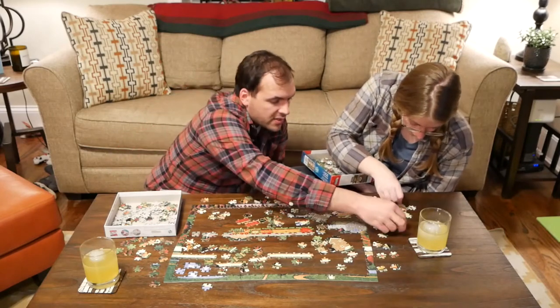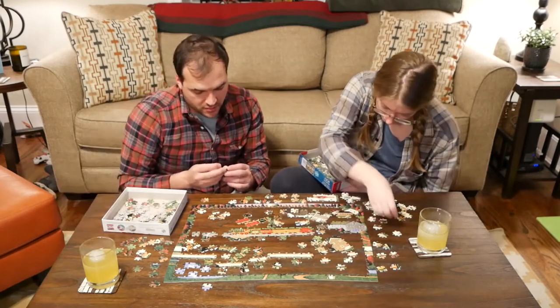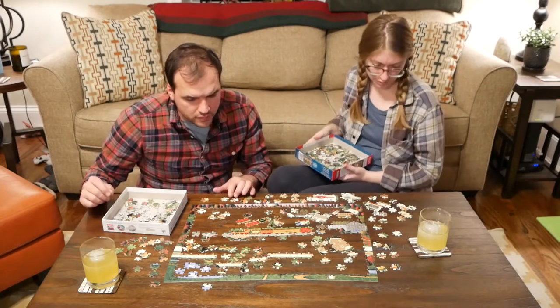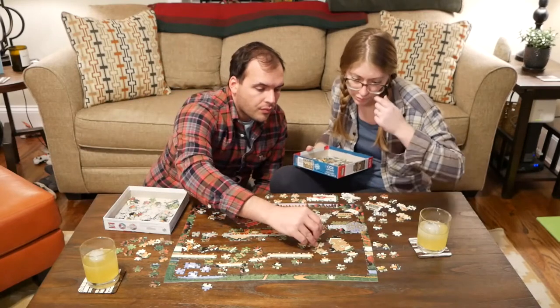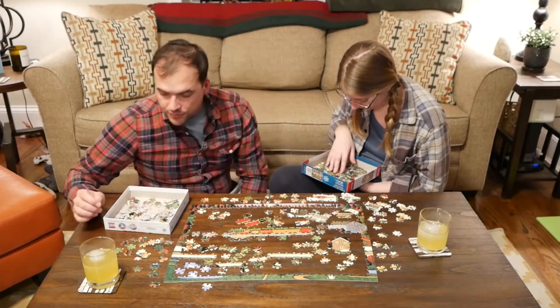So noticing a lot of the facades on the homes are going to be different. That should make things a little easier for us. Yeah. There's the lighter white versus this yellow. Okay. Versus bricks. Boom. Nice.